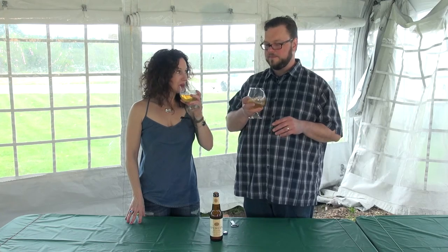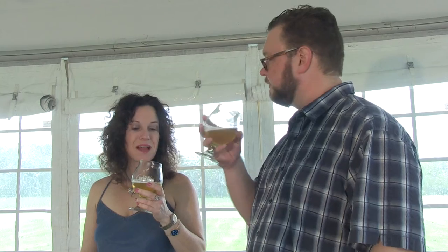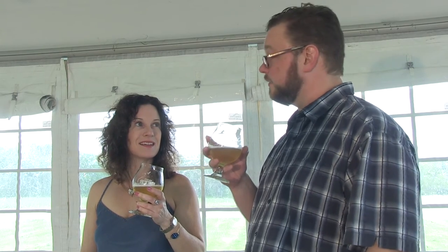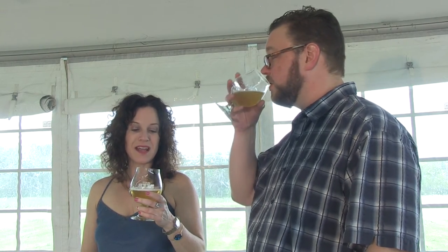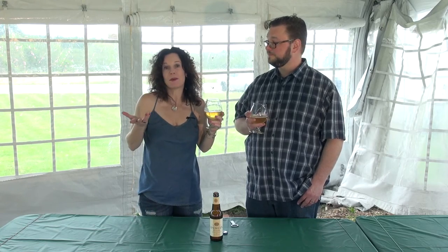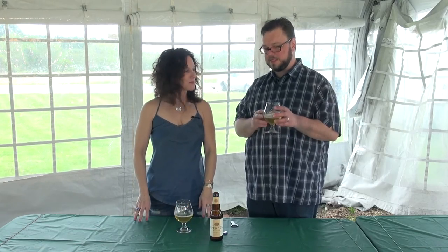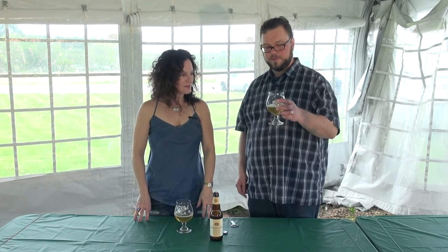But this is just a nice, refreshing, light beer that has a little touch of bitterness that I think is going to go really nice with those mushrooms and chicken. And like you said, you could definitely drink this on its own. Some people have wine, some people have beer, and this is a nice, tasty beer to do that. Yeah, and this style can go well with a lot of different dishes. But I think it's going particularly well with the mushroom duxelle.